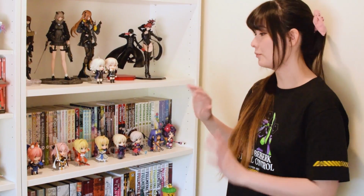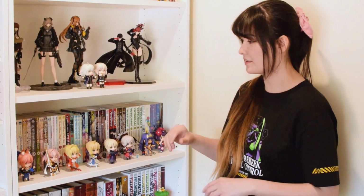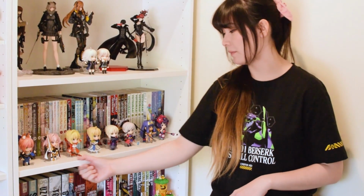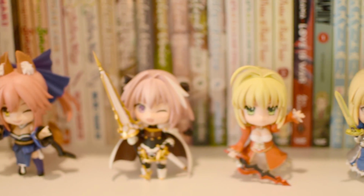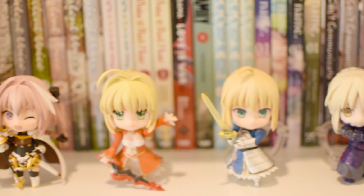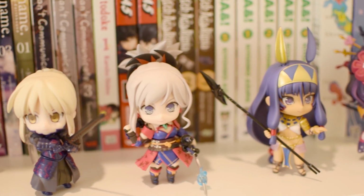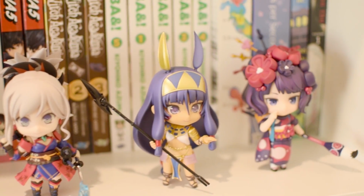Over here, we've got some more of my manga, a bit of single volumes here, and I've got my Fate Nendoroids here. So I'm way too addicted to collecting Fate Nendoroids. It is a money pit, and they keep announcing more. We do have Tamamo, Astolfo, Nero, Saber Alter, Musashi, Nitocris, and Hokusai.